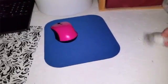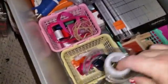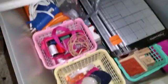I had a lot of things on the desk. Oh, I didn't put something away. Oh no, but I know right where it goes. It goes into my nice, neat little drawer there. Yay! I just hid away some of my everyday things.